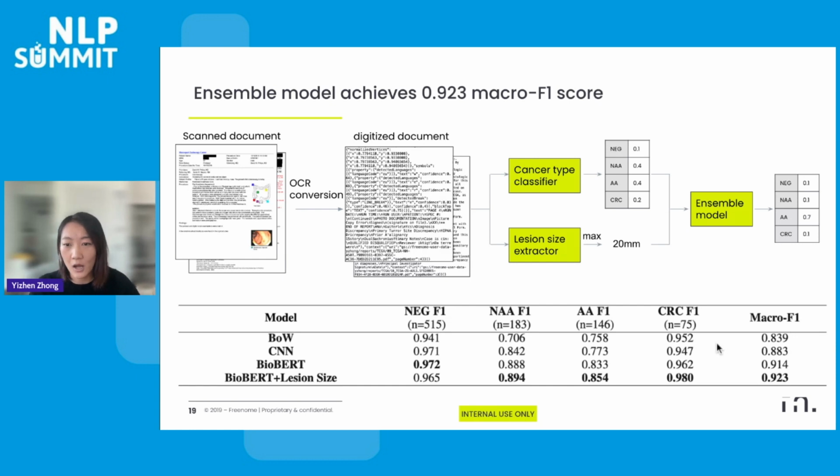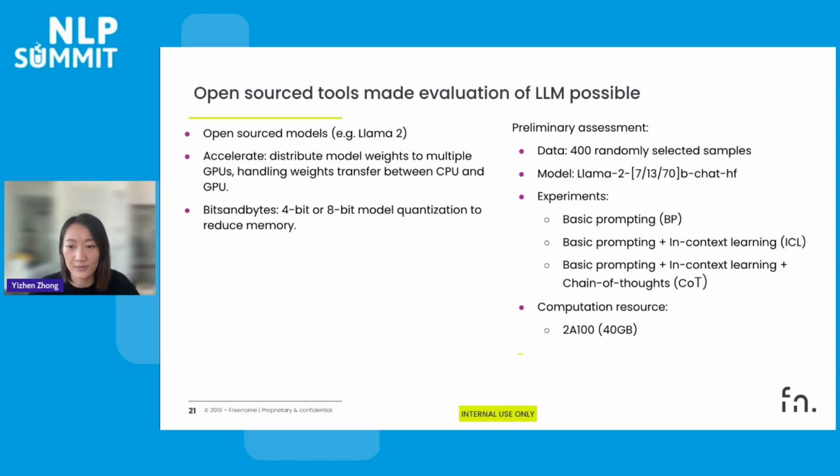So, our data and results serve as a great benchmark to evaluate the LLM's potential to do few-shot learning for this complex phenotyping task. And recently, a lot of open source tools have made evaluating LLMs for HIPAA-protected biomedical data on limited computational resources possible. Firstly, there are open source models available, such as Llama, to enable in-house inference on privacy-sensitive biomedical data.